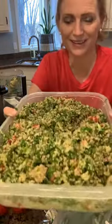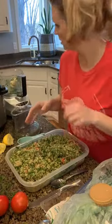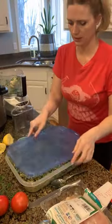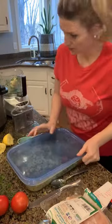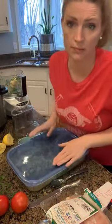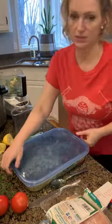That does not look pretty, okay? And then obviously the more it sits in your fridge, you will have more of the flavors come through. And it'll be better each day. Okay, so that's quinoa. It's still cooking, but I got something else I'm gonna show you, the next thing that I do. Put this off to the side.